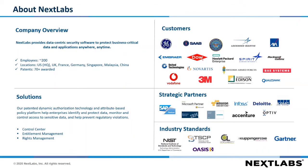Let me start off with a quick background on NextLabs. Essentially, we help you protect your sensitive data. We were founded 15 years ago in Silicon Valley, but we have since expanded our offices to include locations in Asia and Europe. Our customer list spans a number of industries, especially aerospace and defense, manufacturing, financial services, pharma, among several others. We have got a strong ecosystem of partners ranging from SAP, Siemens, and Microsoft to large global systems integrators such as Deloitte, Accenture, and Infosys. We have also partnered with organizations like NIST to help establish the standards for key data security technologies.